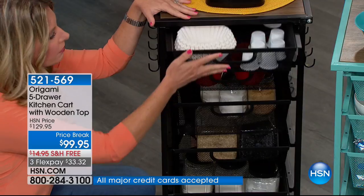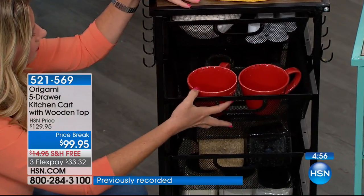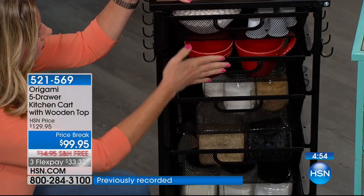But even if you have a traditional coffee machine, this is going to be a station where everything is. We're going to declutter. We're going to get you organized.